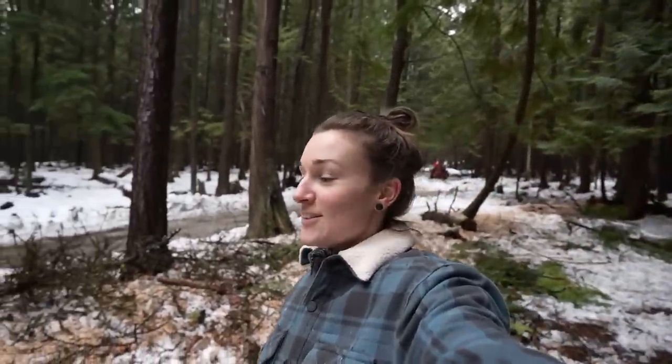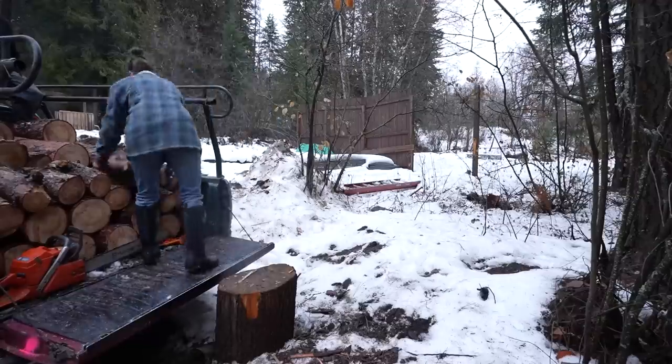Trees felled, cut up, loaded in the truck. Now we just gotta go unload it. And we're a little bit more ready for next winter.